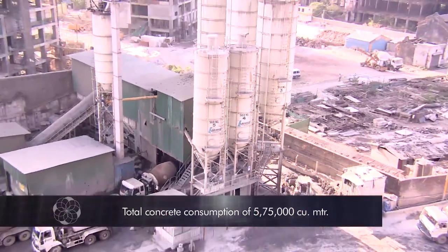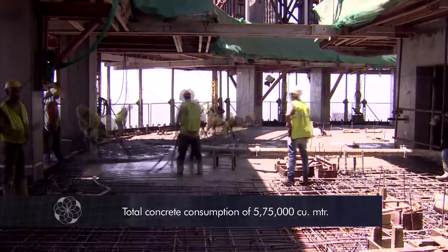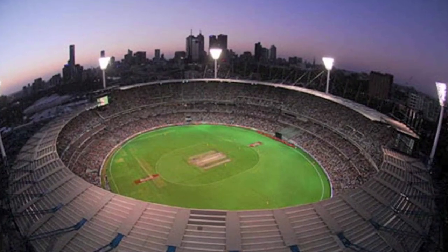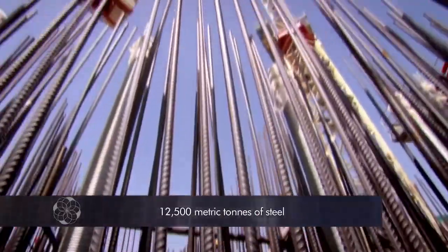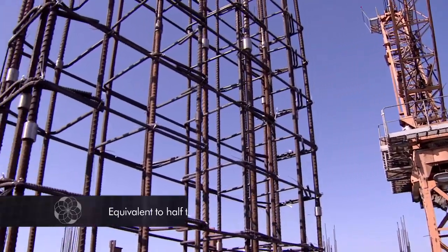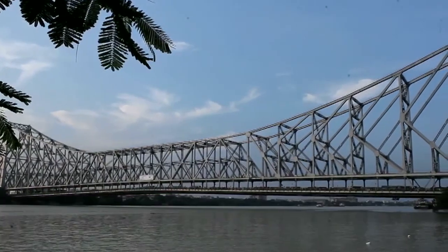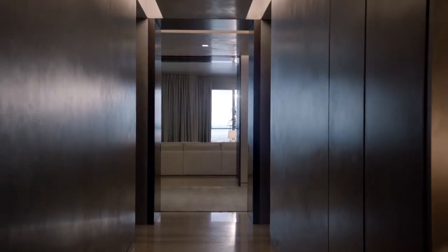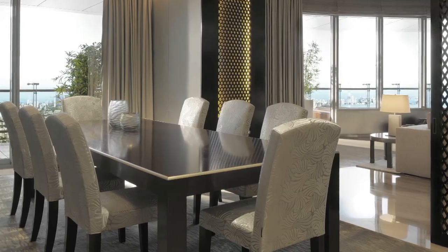The total concrete consumption at the World Towers is 5,75,000 cubic meters, enough to fill the entire Melbourne Cricket Stadium in Australia 3 times over. 12,500 metric tons of steel has been consumed at World Crest, equivalent to half the steel used at the Howrah Bridge in Kolkata. But all of these only set the foundation for you to move into the first Armani Casa designed residences in Asia.